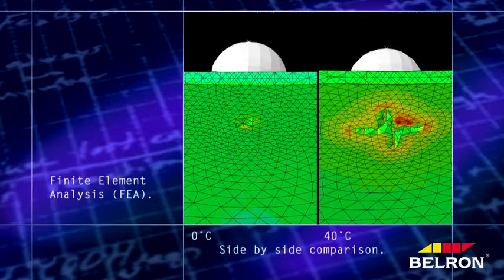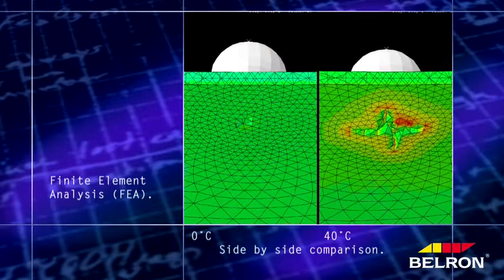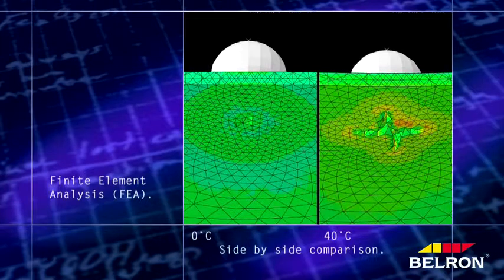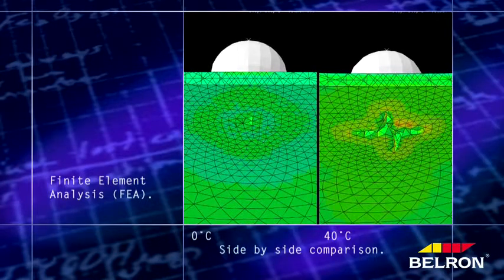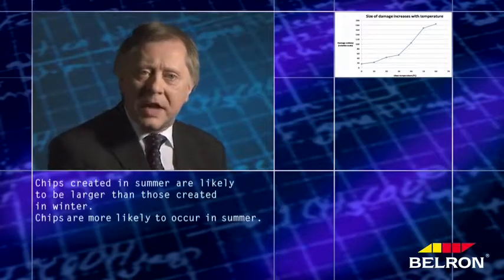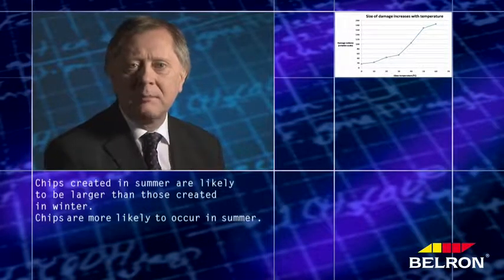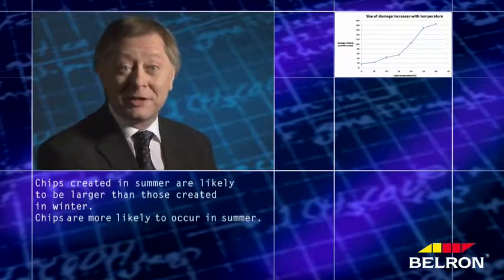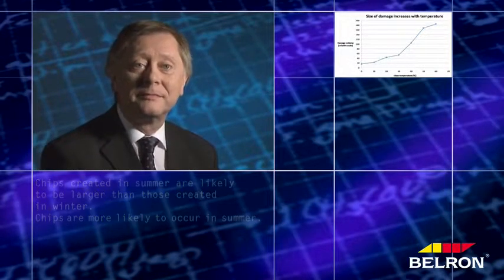At 40 degrees, your laminated windscreen has almost become two separate sheets of glass, and the outer sheet isn't reinforced or supported so much by the inner one, which means that the same stone at the same speed will make a bigger chip in summer than winter. About 4 times bigger, in fact.